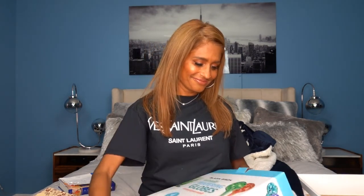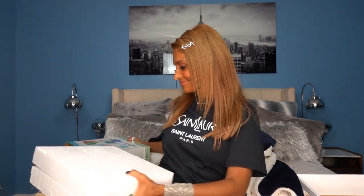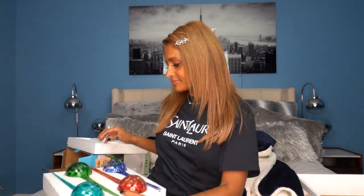So while I open this up, making a lot of noise, I apologize. They're packaged beautifully, and just beautiful rainbow colors. You fill it up, and you just stick it in your plant, and it just waters the plant on an as-needed basis. So the plant determines how much water it needs, and it'll just take the water as it needs it through the globe.